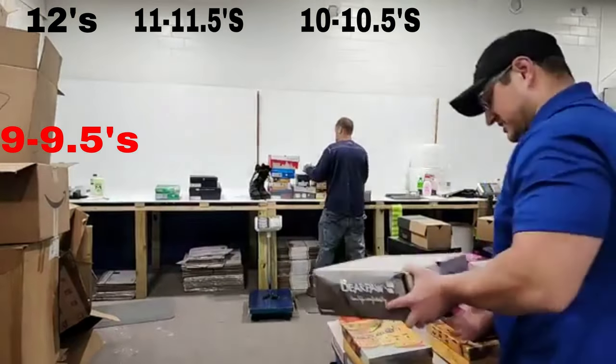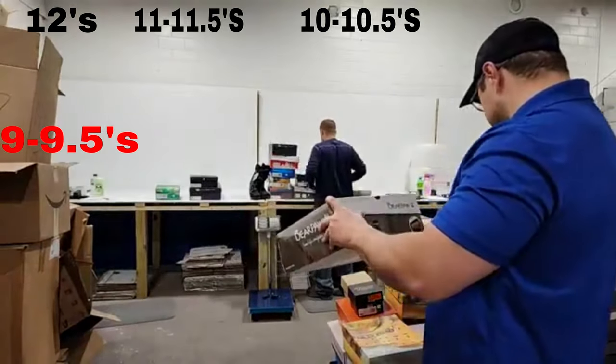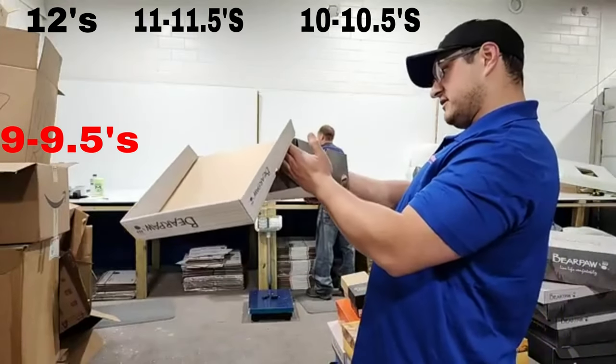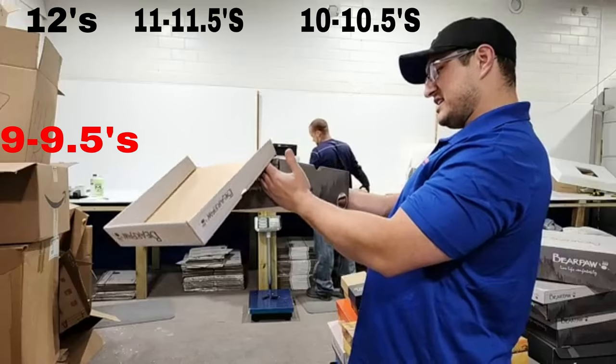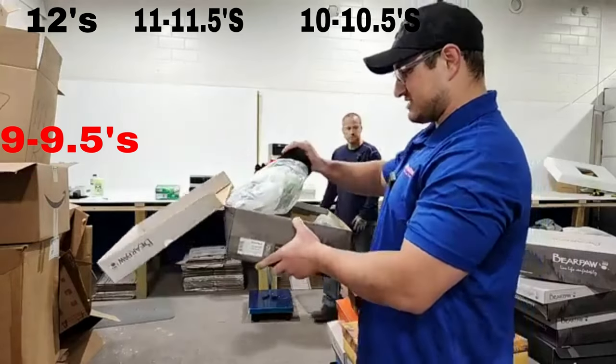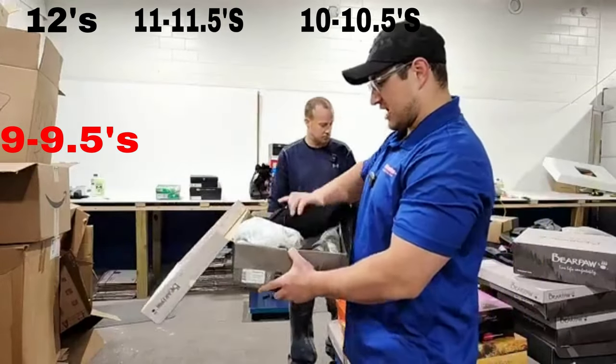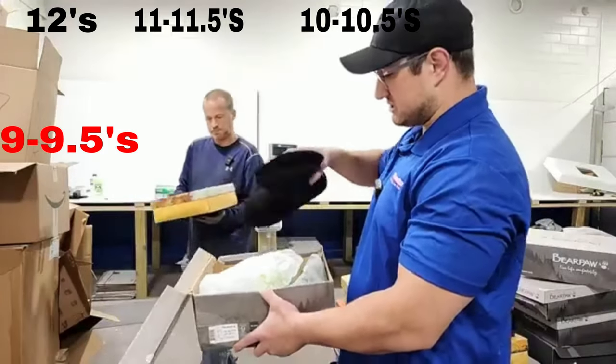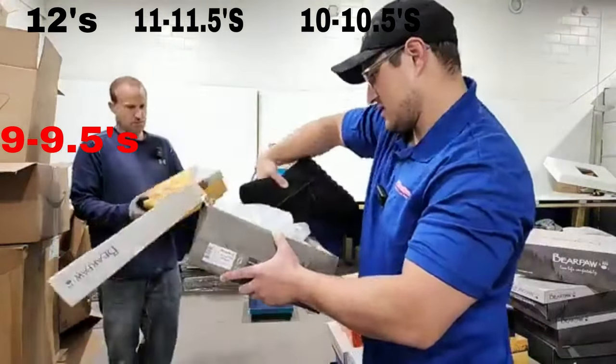All right, I told you I was gonna sneak one in here. These are 9s as well, correct? So I got me a 9. These are Ellie short wide, 9 wide size. These are going to be black. Nice little bear paw booties. Put these back in the bag.